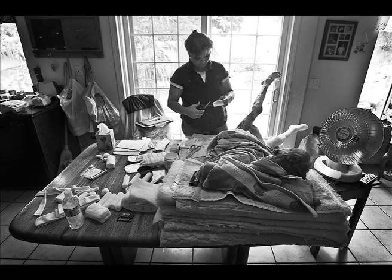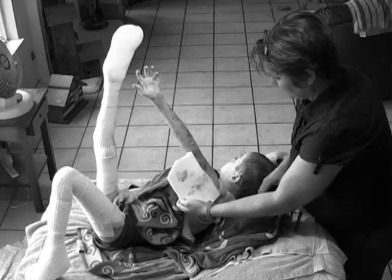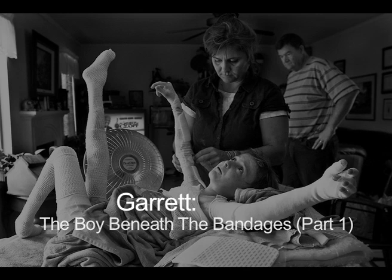Sometimes I wish I could just go through a week without having to find windows to do bandage changes, to not have to always have these time frames that have to be there. So, you know, it's very hard to just spontaneously do a lot of things.